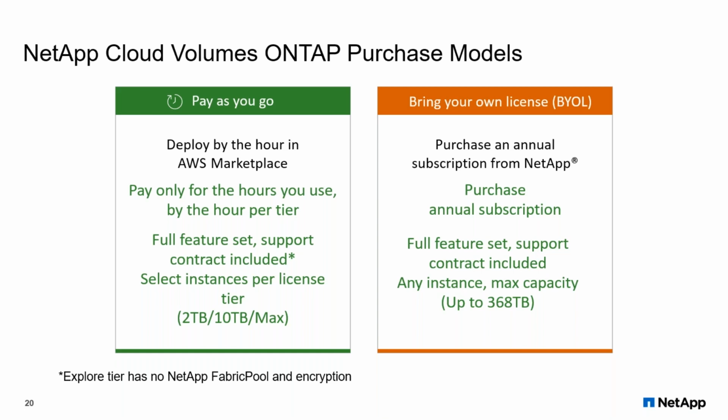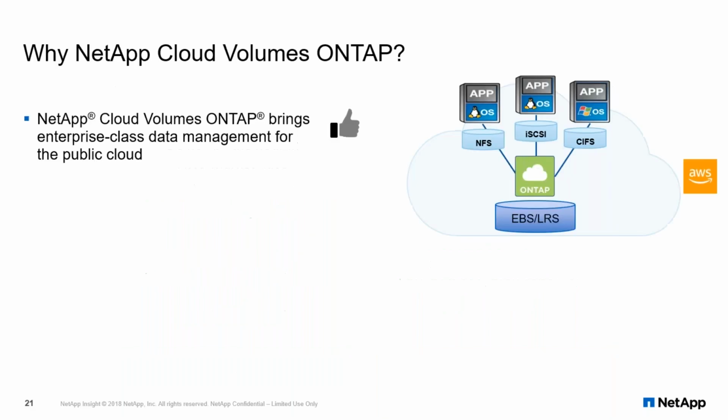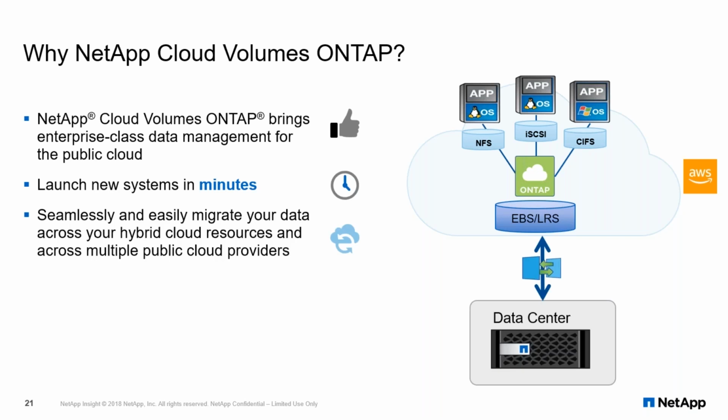We have 3 tiers: up to 2 terabytes of underlying storage, up to 10 terabytes of underlying storage, and above. Above means that you can go all the way up to 368 terabytes of underlying storage. And that's not enough, by the way, because when you think about storage efficiencies, you can actually go higher, which means that essentially you can get to a point of putting 450 terabytes on top of it, based on a very modest level of deduplication and compression that is included.